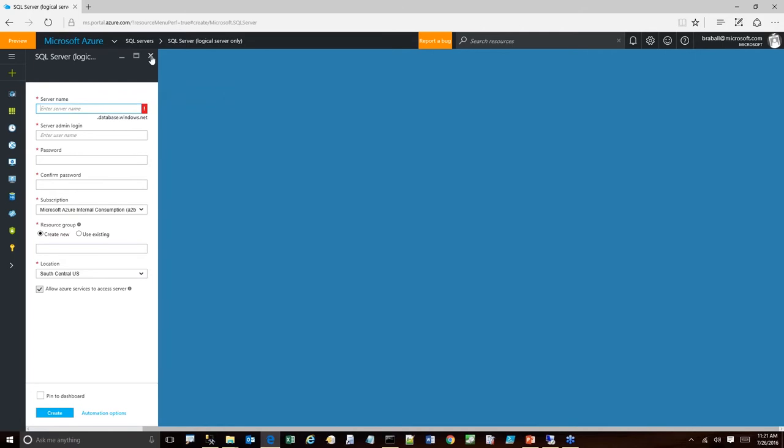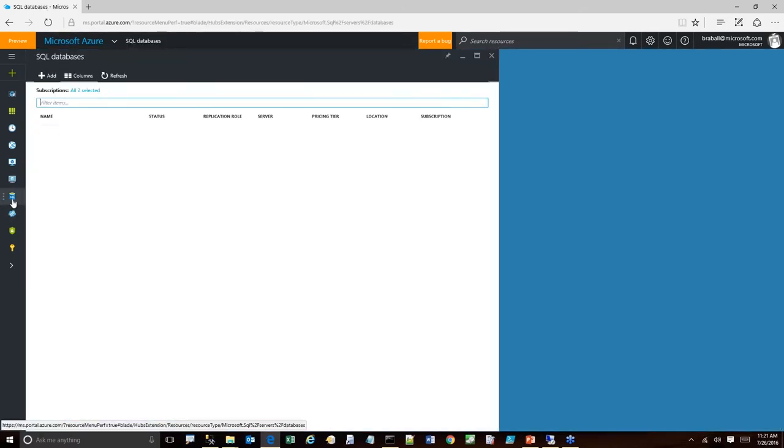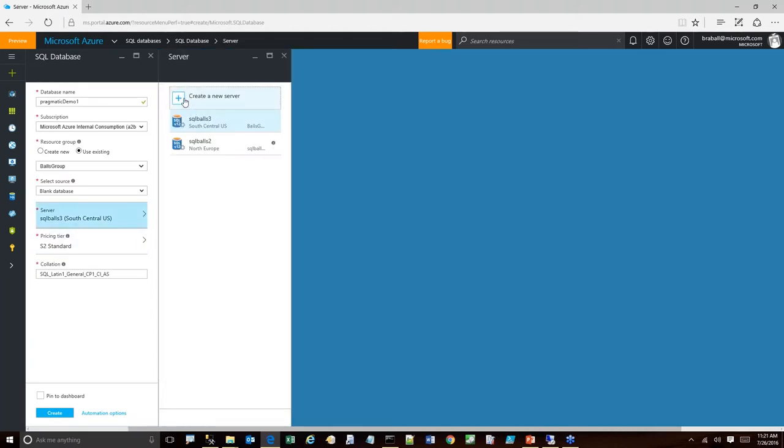Now, I'm not going to go through the whole process of making a server because I already have two. Once I do that, though, I can come and create a database, and when I create a database, I'm going to need to say what the resource group is and where the server is that I want to put this on. And let's just say Mac demo 1. I could create a new server, or I could use any of my servers right there.